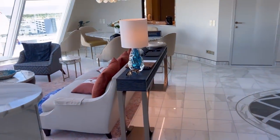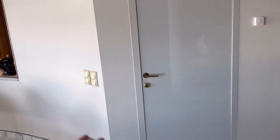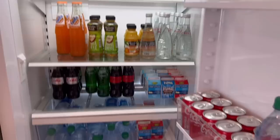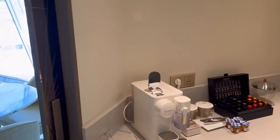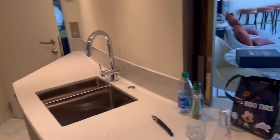Now coming out of the bedroom, we are coming back into the living space with the dining room table. And I was saying over here, we have the kitchenette area. So we're gonna come on in here. You got yourself a sink, a little champagne, keep your silverware. A fridge. Look at this. A full-size fridge on a Disney cruise and fully stocked Evian water. We got the Coke. We got the milk. We got sparkling water. We even have a little cappuccino maker and some hot tea. So you are fully stocked at this bar.